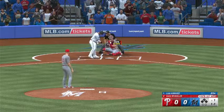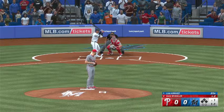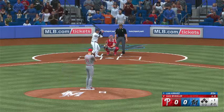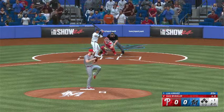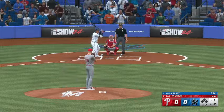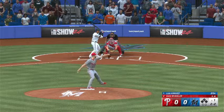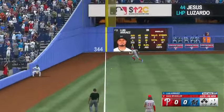Swing and a miss as he was late that time. Well, he just threw that fastball elevated. Looking up in that location, especially with that velocity. 2-1. Late on that fastball. I think he was sitting off speed there. That one the other way.